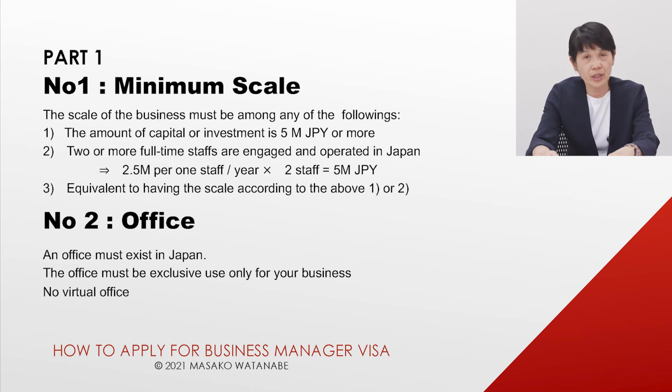You can achieve this by combining the 2, investing plus employment. In the case of employment, you also need to submit information about your employees, their personal ID, employment insurance number, etc. The important point is that your business scale needs to be regarded as equivalent to 5 million Japanese yen.